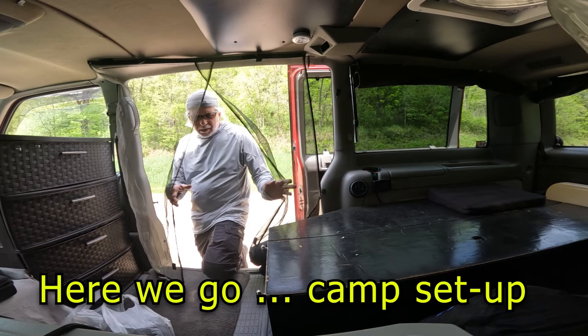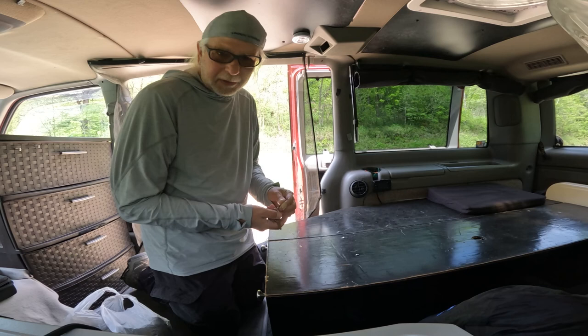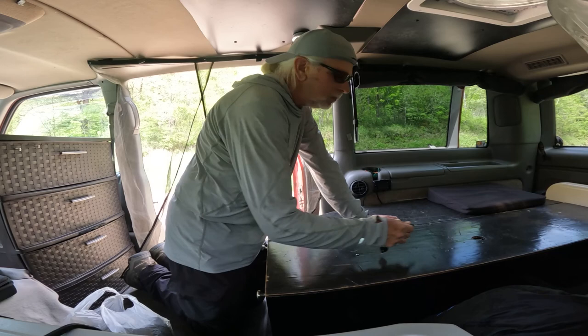Often the first thing I do when I get to camp is set out the solar panel to keep the refrigerator running with as much sun energy as I can muster. There's not going to be a lot of it today. It's pretty cloudy, but I'll be happy to get whatever I can get.